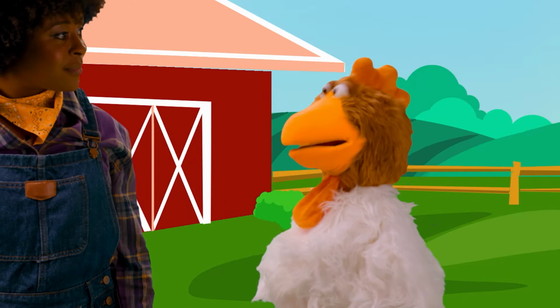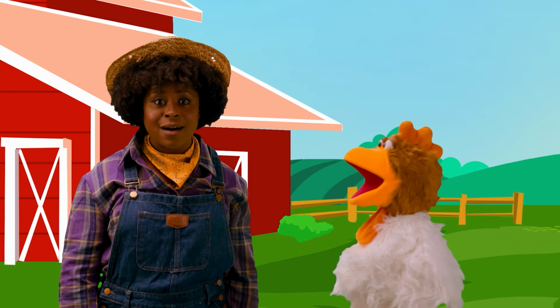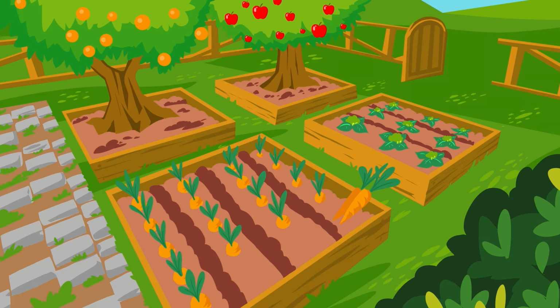Mimi, we've had so much fun working on the farm today. Can I show you something else I've been working on that's very special to me? Of course, Chad the Chicken. What is it? This is my garden.